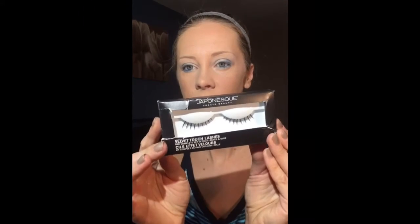So I added just a little bit of a shimmery teal to the centers of my lids, and then I smudged it under my water line. Then I smudged it under the lower lash line just to help pull the teal in a little bit more without it looking quite so stark and different. Now I'm going to pop on some Japonesque lashes, and I will be right back.